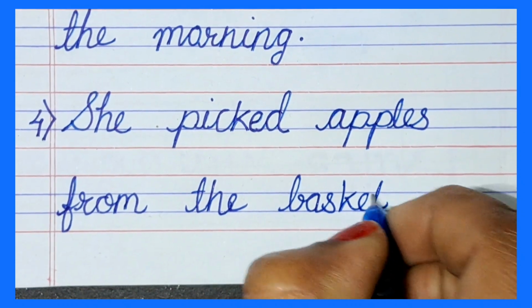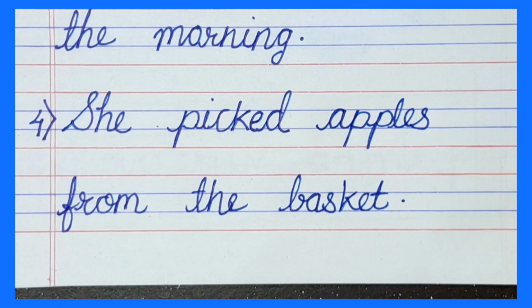She picked apples from the basket. Apples is the plural noun.